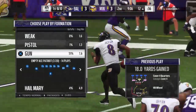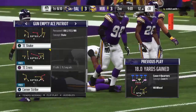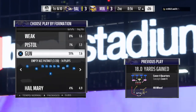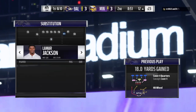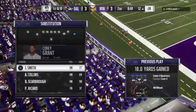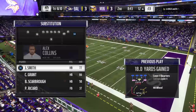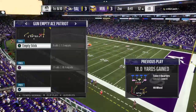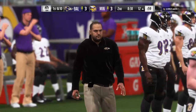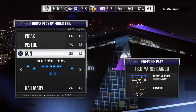It goes for 18. Partner, he was going through his progressions. Not there, not there. After about the 3rd one, he decided he better pull it down and run for it. And he slides down and avoids the hit for good measure. And with the play clock winding down, we're going to get a timeout. They'll have 2 remaining as we step aside here in this 2nd quarter.